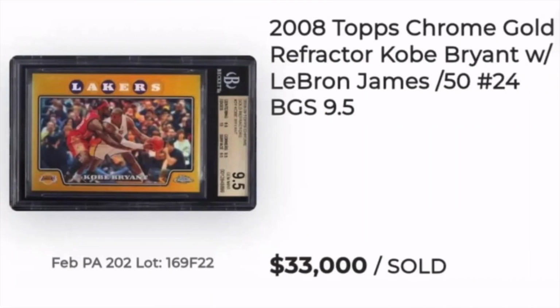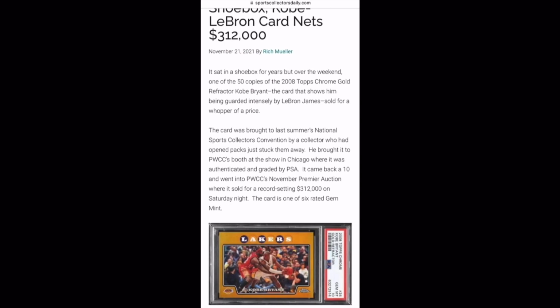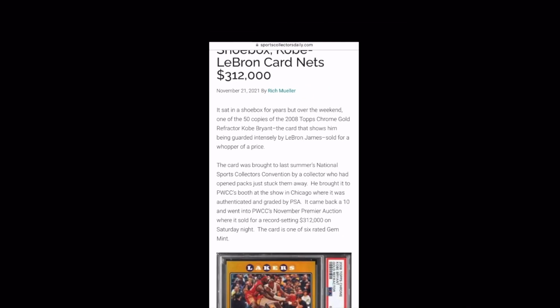Anyway, moving on, we do have this 2008 Topps Chrome Gold refractor, the Kobe Bryant LeBron James shadow card. I mean, this card was so hyped during the pandemic, it's crazy. And last week on PWCC, these are all PWCC auctions, so if that wasn't apparent, it sold for $33,000. Now that's a lot of money still, but guess what? A PSA 10 copy, which you can argue what's better, PSA or BGS all day long, but still it's a very mint copy, let's say, and that card sold for $312,000 back in November of 2021.